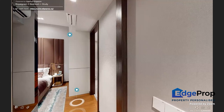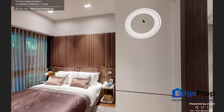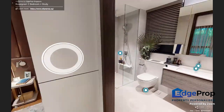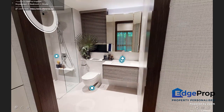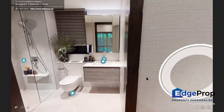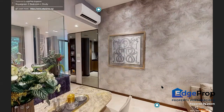Okay, we are going to move in here. Okay, master bedroom again, the full height wardrobe, sliding door, master bed with the king size bed here. Then we have also the ensuite master bath, rain shower here. So let me recap. This is an 829 square feet 2+ study. We have only 12 units out of 285.